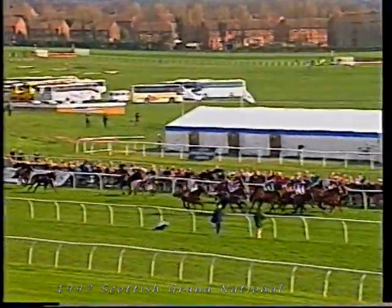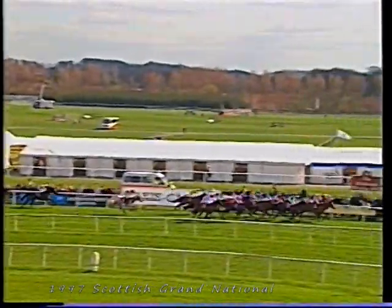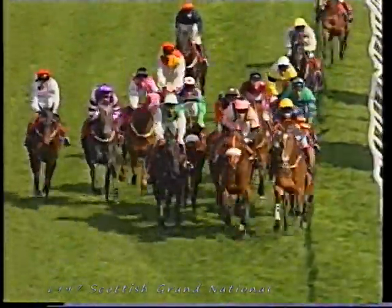And as they come up past us, they're bunching up front, and it's still Belmont King that leads. But of course, the main interest is out because Sister Stephanie is no longer with them. She went early on, and there's still 10 or 12 all in with every chance. They've got another circuit left to run.